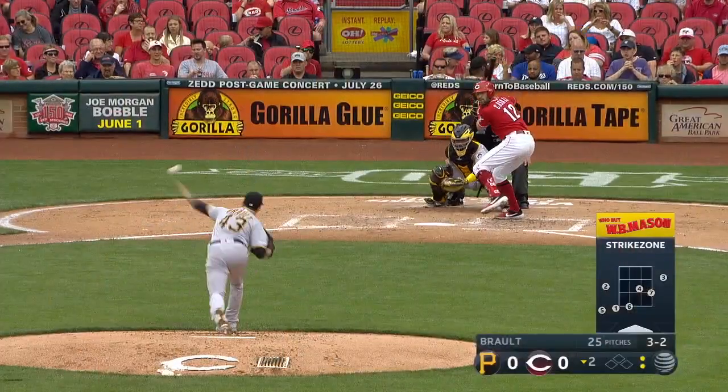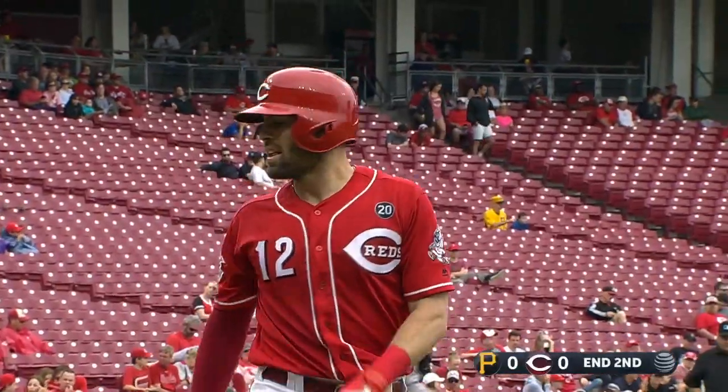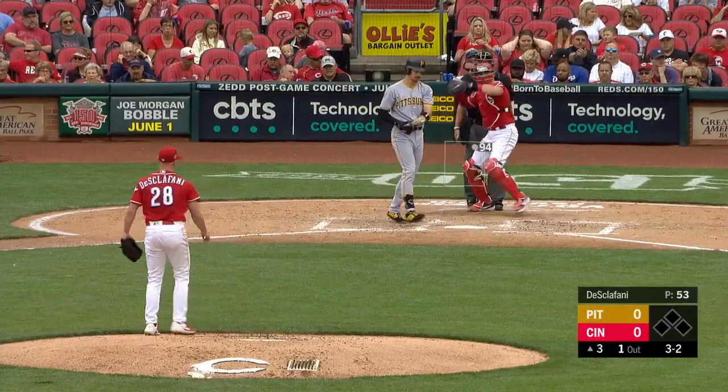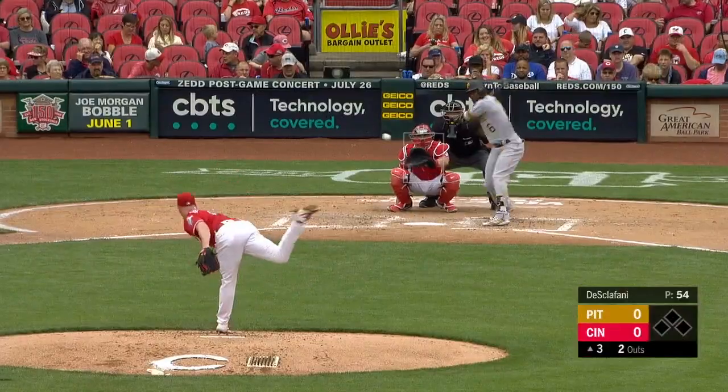Now Kurt Casale. This time he gets him. A swing and a miss. Strikes him out. 6 up, 6 down for Stephen Brault. That'll bring up Brian Reynolds. He walked his first time up today. And it's a strikeout swinging. Number 2 in the game for Di Sclafani.